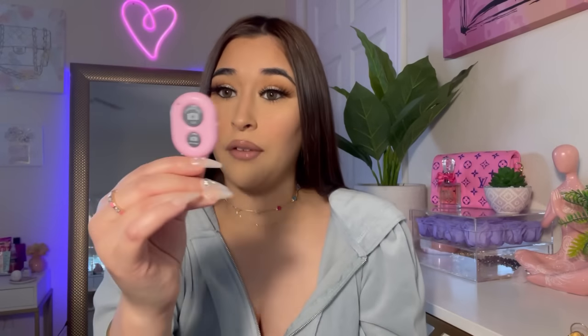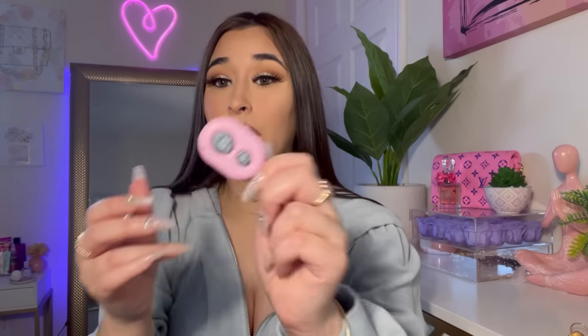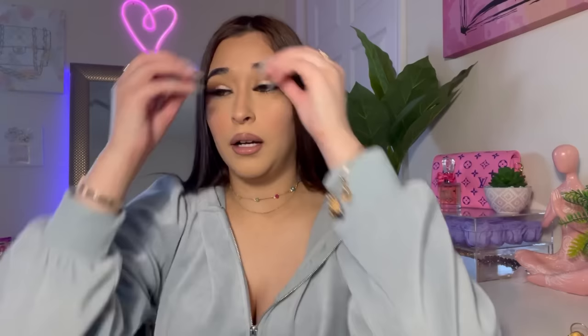This is a lifesaver. So this is a little remote control, and all you have to do is click, post, click, post, click, post. That's all you have to do. This doesn't come with any batteries though, so I'm gonna have to buy the battery, but this is a lifesaver. The one I had, I dropped it and it broke. So now I have to go to the timer. It's like too much, but yeah, this is like perfect.